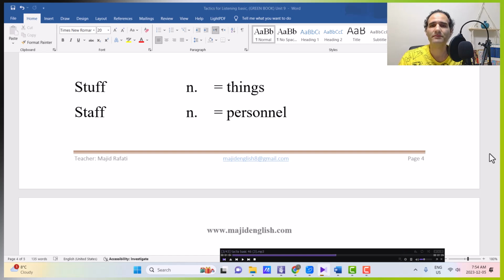Your summary? The summary for the part was: the guy wants to put her keys away, so he finds a place inside a box in one of the drawers. Okay?